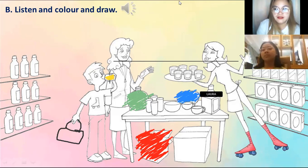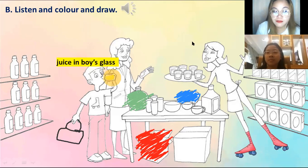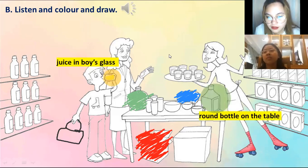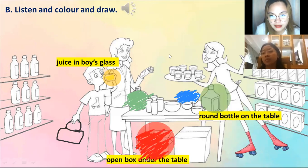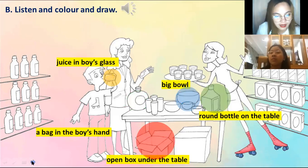Okay, very good. Now let's check if you got the correct answers. Okay, juice in the boy's glass is yellow. Next one, round bottle on the table is green. Okay, correct? Next one, open box under the table, color it red. And then, bag in the boy's hand is correct. And then, big bowl, color blue. Okay, good job, Laura.